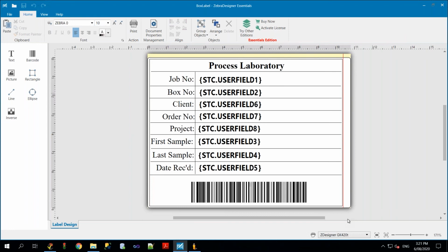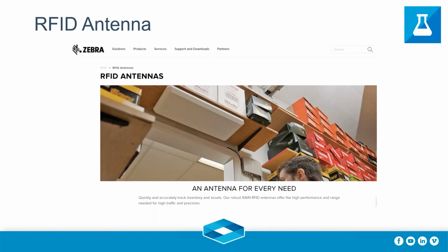So now I want to just show you another slide. Just bear with me while we adjust this. Another slide for using RFID scanners to automate this process even further.